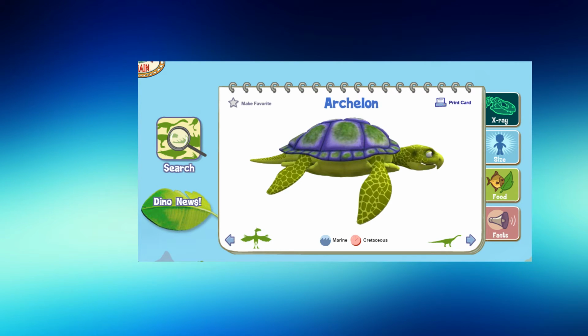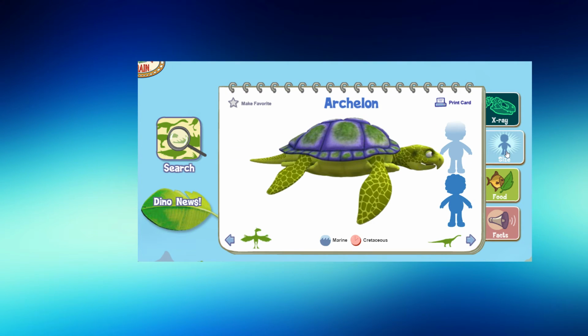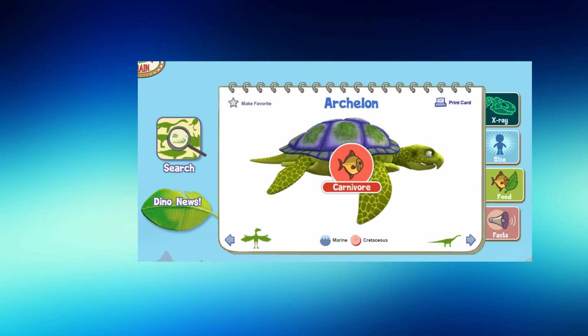Archelon. Like other sea turtles, Archelon had to come out of the water to make a nest on the beach and lay its eggs. It would then return to the ocean, leaving the young turtles to fend for themselves. This animal was about 2 kids tall. Like giant sea turtles today, Archelon may have fed on jellyfish.